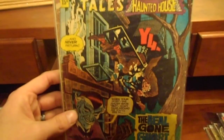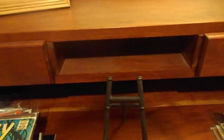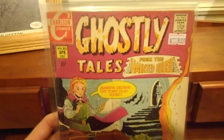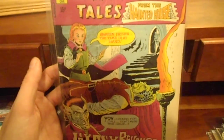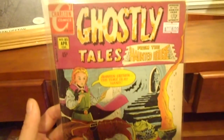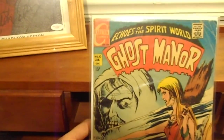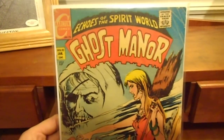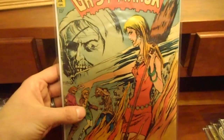Ghostly Tales number 80. I had these shipped from a guy on eBay, and he sent them to me in a padded bubble mailer only, with no bags, no boards, no cardboard. I was surprised that they got here in one piece. I was pretty pissed about it, but I didn't pay a whole lot for it, and they actually came without any damage, so I just kind of was a smart ass on his feedback. I was like, dude, cardboard's your friend. People are so stupid. How can you ship books through the mail without any kind of protection? But, you know, the same old rant, the same old story. It happens to me all the time.